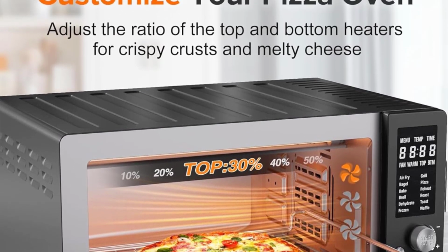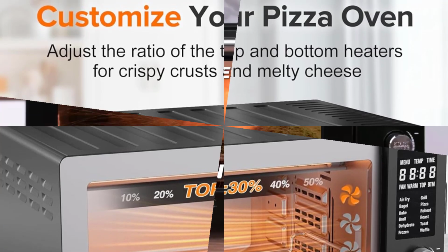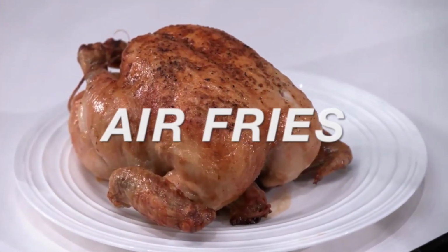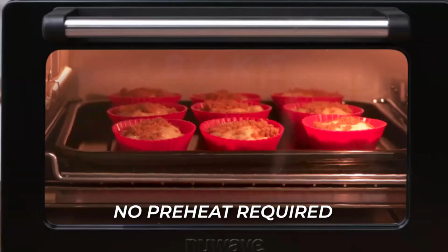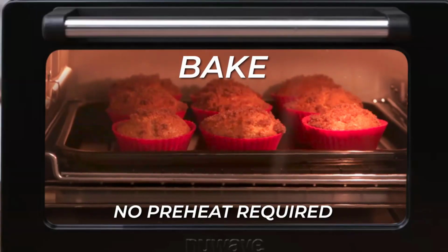Perfect for small kitchens or RVs, this air fryer toaster oven can handle everything from pizzas to roasted chicken. Experience faster, more efficient, and delicious cooking with the Nuwave Bravo Pro.